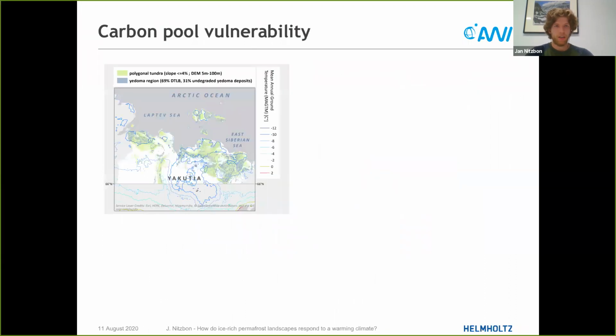Okay, then I would just want to say also a few words on these carbon pool vulnerabilities. What we also did for this last paper is to roughly assess how important this process is at a larger scale. So we mapped these lowlands where we are confident that we have the presence of these ice wedges of different types, like Yedoma deposits and drained thermokarst lake basins, and so on. So we mapped this for a larger region in northeast Siberia, and then just did a rough calculation of how much carbon would be subject to thaw under different warming scenarios.